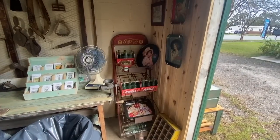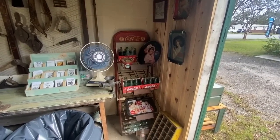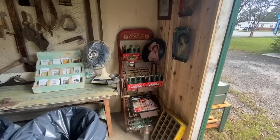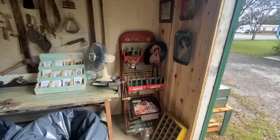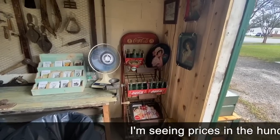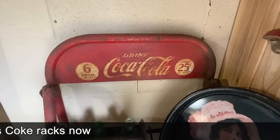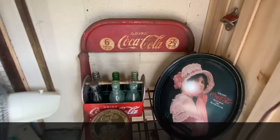Oh, this is from the Gretna store also, so this is a local rack. That's neat. You know, those racks are pretty valuable now. That's heavy. Very heavy. Yeah, because that's tubular iron from the 30s. Yeah, this is 1920s or 30s. 25 cents for a carton plus deposit. See, they had bottle deposit back then too.